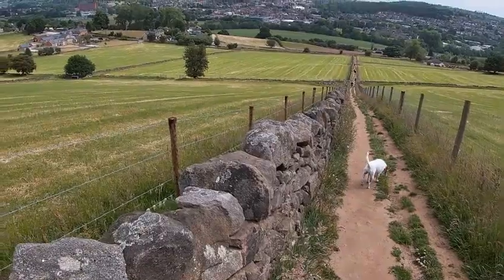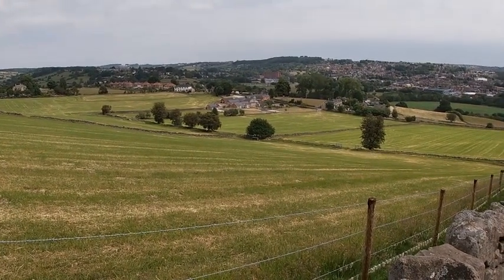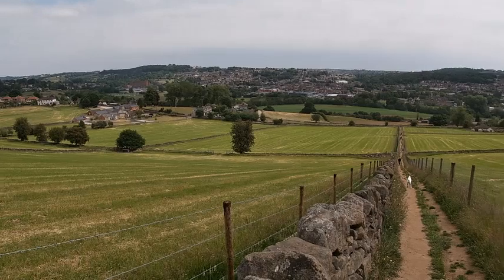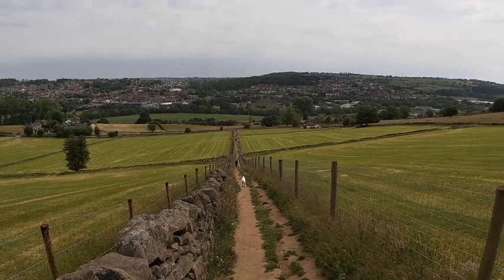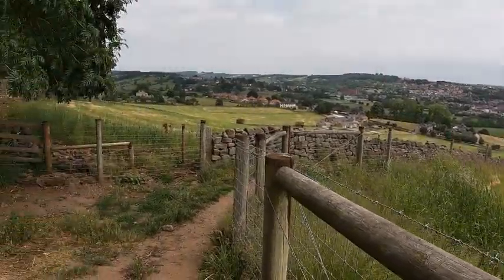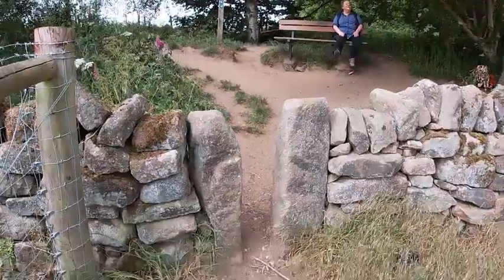Oh, look at the view. Beautiful. There's Belper North Mill, sitting at the side of the Derwent. We're finally at the top, and there's a seat, so that's good news.